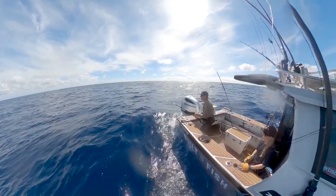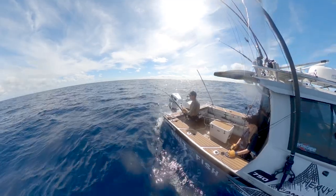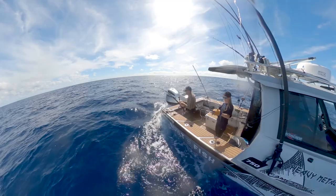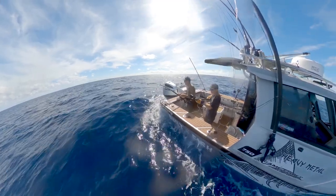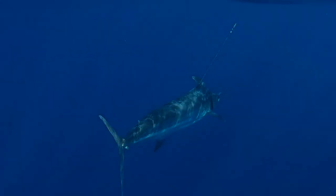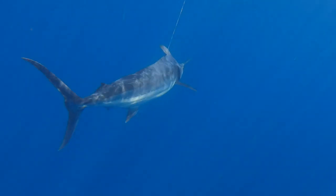First time we had a shot at the leader, I actually got Mel to grab the GoPro and get a little bit of underwater footage. Probably not my smartest move when you're dealing with a fish that only comes around once in a blue moon, but I sure am glad I made the call, because as you can see from this underwater footage that Mel got, it's absolutely stunning.